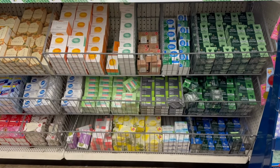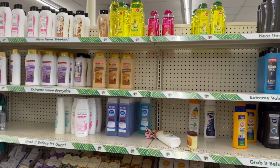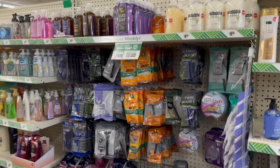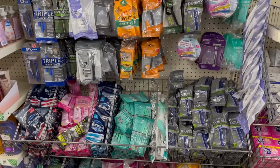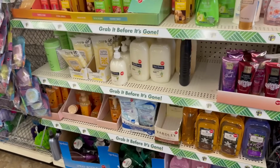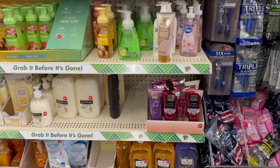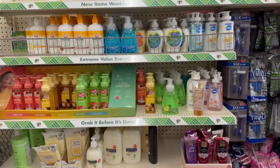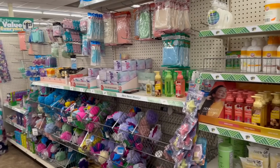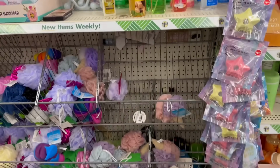Okay, so now we're over here with all their body washes and their bars of soaps. Their body washes are a little on the empty side. And then over here is your hand soaps and your razors. I see they got the lotions in the Spa Luxury collection that was also going with those body washes we found a couple weeks ago. And then I'm sure you guys seen them posted up on IG and other social media. Everybody gets so excited about those. They are pretty good.